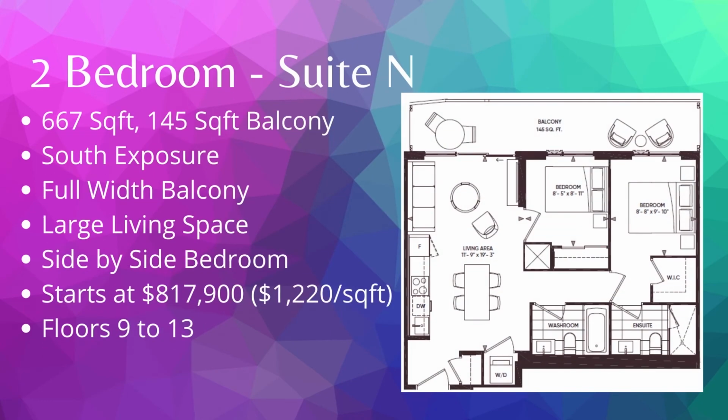This next unit is a 2-bedroom. It is 667 square feet with a 145 square foot balcony, and it faces the south. This has a full width balcony, and if you look at it, there's a very nice large living space. However, the bedrooms are still side by side.